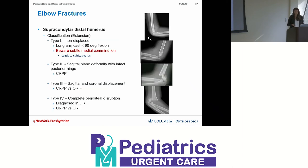So for the extension types, there's four types. And really the most important thing for you guys to know is type 1 and type 2. Type 3s and type 4s are probably not going into an urgent care. They probably have pretty obvious deformities. But a type 1 is totally non-displaced, and that's okay in a long-arm cast. I'd usually cast or splint them a little bit more than 90 degrees just to prevent any swelling from causing any neurovascular compromise.